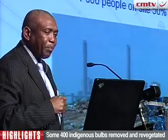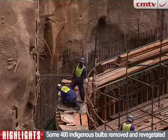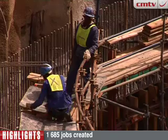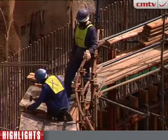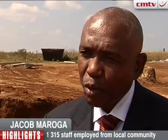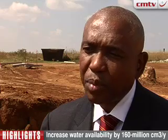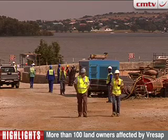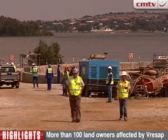Eskom CEO Jacob Moroka says that FreeSub is part of a greater infrastructure program that will play a key role in stimulating South Africa's economy. In South Africa, we're going through a very big infrastructure development. Ourselves, we're looking at about 385 billion over the next 5 years. And collectively, when you start looking at all state-owned enterprises, I think that figure is about 800 billion in the next 5 years.